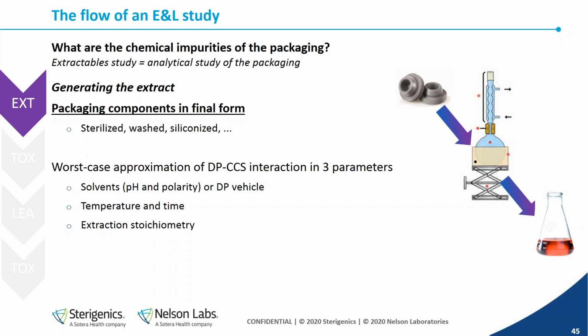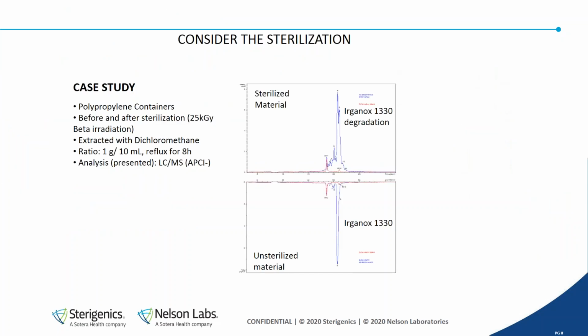So everything needs to be fixed. If there's sterilization, washing steps, siliconization, labels, and so on, everything has to be determined and fixed before you start doing the testing. Otherwise, the results are simply not relevant. And here is an example, in fact, to draw your attention that you have to consider sterilization and get your sterilization fixed, and you cannot change it anymore. What we see in this case study is polypropylene containers before and after sterilization. I think it was E-beam in this case, if I remember correctly.